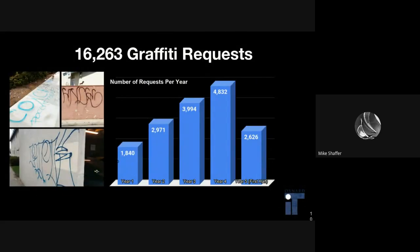Next, we have graffiti requests with 16,263 total requests. This is my personal favorite because I use the graffiti request type all the time. Every time I go for a walk, I mark everything I see, and the group just does fantastic work. I've told this story in the past where there's times when I'm going on my lunch walk, I'll take a picture, and by the time I finish my loop and I'm coming back, the graffiti will already be gone. So the men and women that do this work are absolutely fantastic.